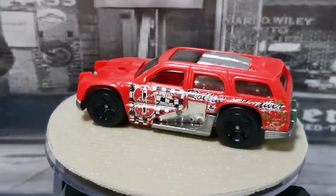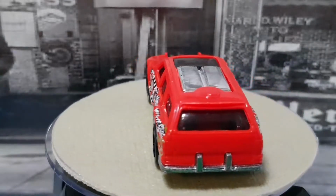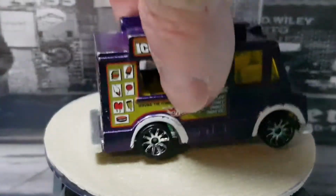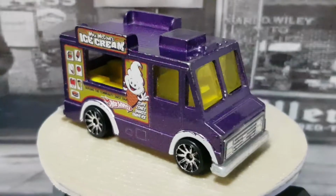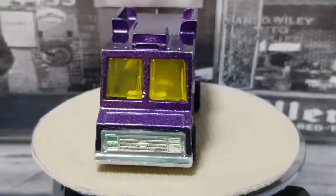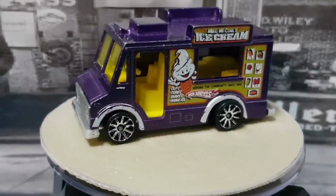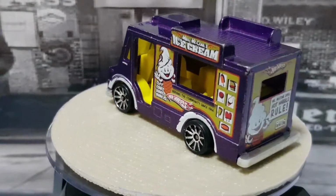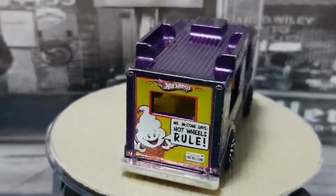And then we ended up with another Combat Medic. Again, I've actually got a few of these because they're quite good. They normally use these for the likes of pop culture and stuff like that. So this is an ice cream truck in purple. A few little scratches and dings on it. It's not perfect, as you can see. But I don't remember seeing this purple one on the shelves. I don't know what year it's from. If anybody does know, please let me know. I'll be happy to hear from you.